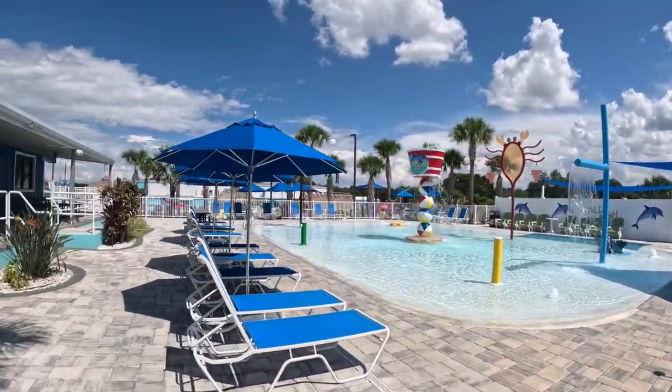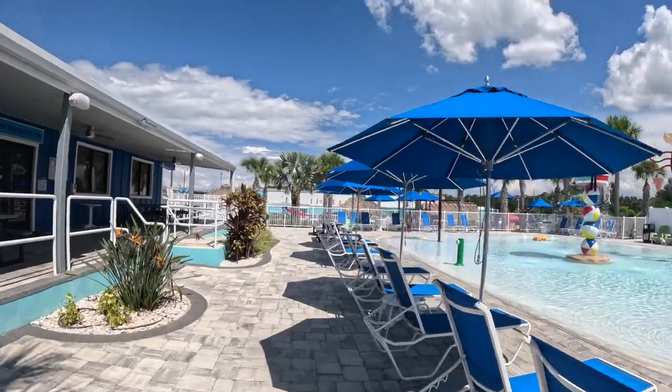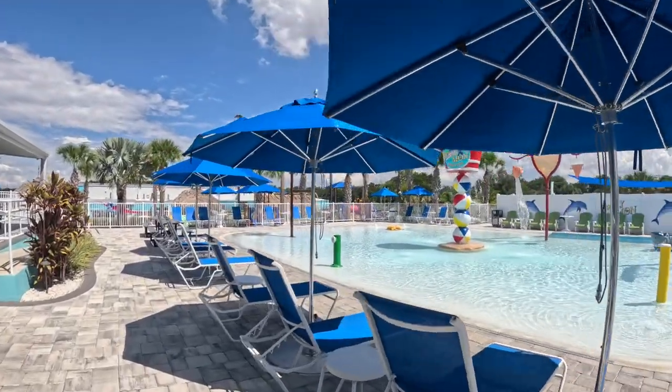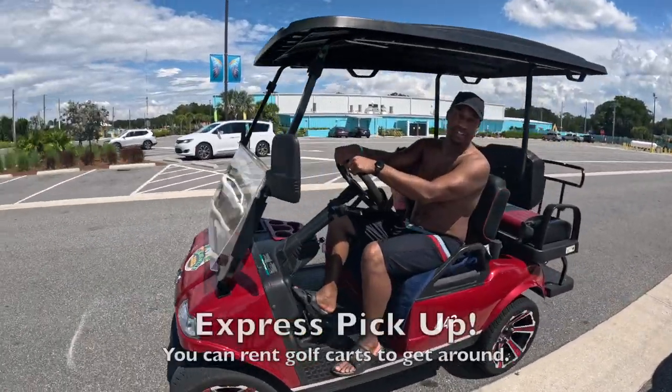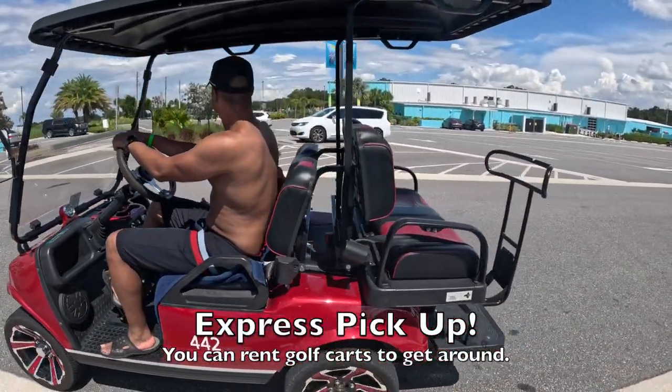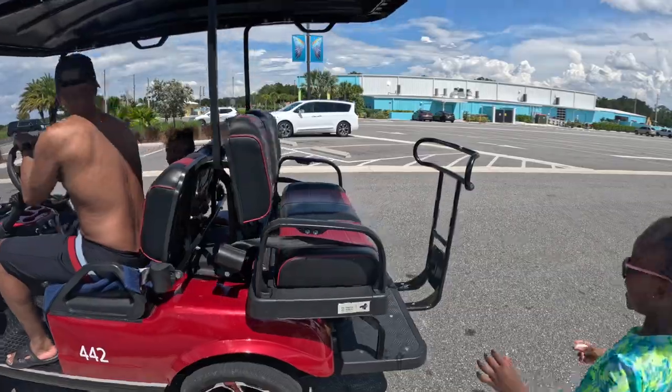The Dolly Mon. This is our last time at the pool, so gonna miss this. Ooh, we get express pickup. My ladies. All right, hop in.